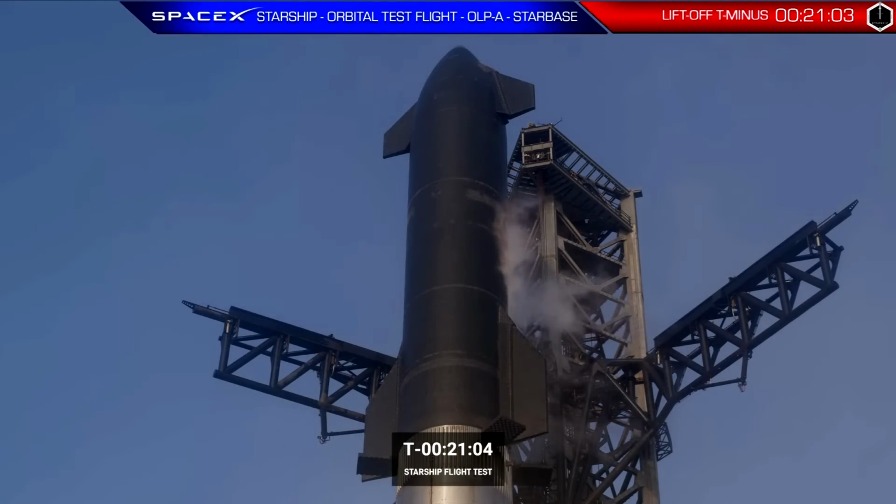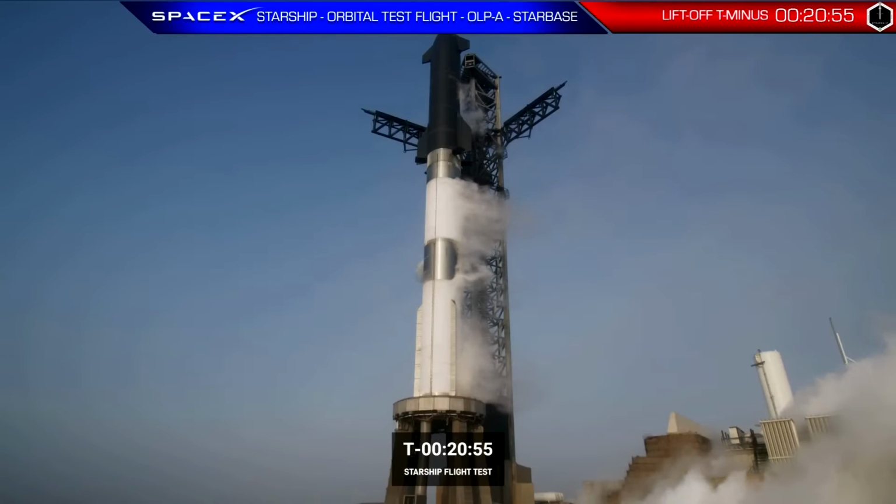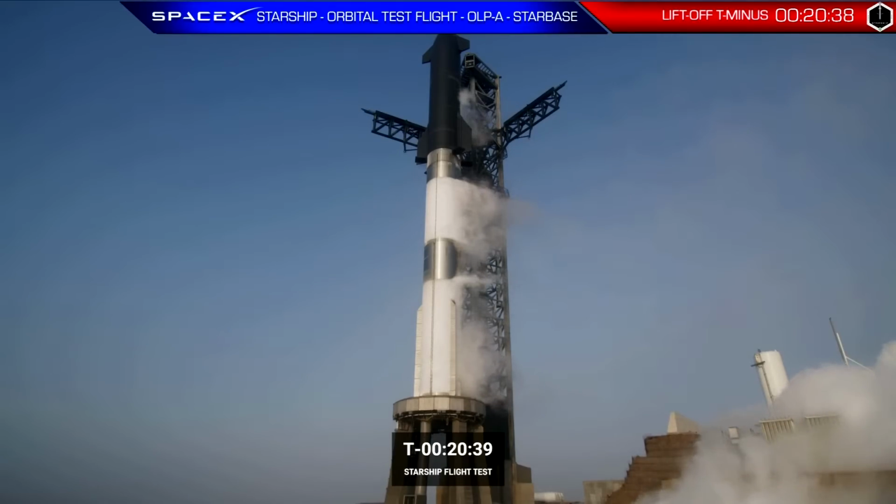Now, for today's test, Starship does not have its landing legs attached because, like we said before, it won't be returning anywhere. Starship is expected to make a very hard ocean landing, which, if we even make it that far and manage to get any views, it will certainly make for a very exciting end to today's test. At this point in time, we are just over 20 minutes from liftoff.